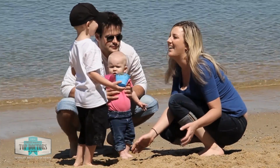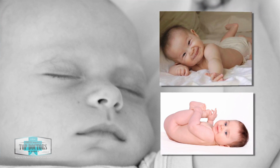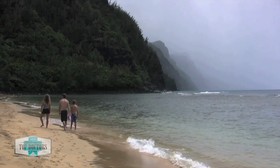I have twin boys that are from IVF. I have a baby girl that is from IVF, so my 3 children are products of what I do. I can relate to my patients, I understand what they're wanting to do, and I understand their desire to have a family, and that's what keeps me coming to work every day. We really want everybody to have a family. That's our goal. Patients come to us because they want to have a family, and our goal is to send them home with a family.